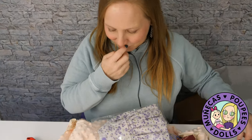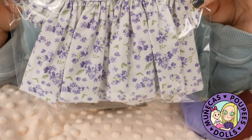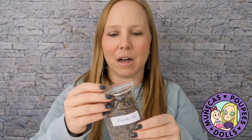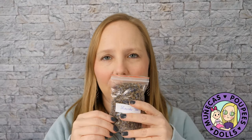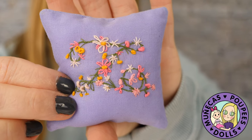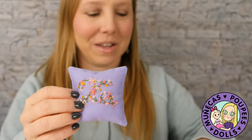Okay, so we got some candies. She's got an extra dress in purple, which is my favorite color, of course. Oh, she sent me some lavender tea. She sent me some of this last time, and I love it. You just steep it. Sometimes I add it with the Earl Grey, and it's so good. Oh, I love it. The smell is incredible. And she sent me a lavender pillow. Oh, y'all, this is why I love unboxing her dolls so much. I can't even describe to y'all how amazing the smell is. It's so good. Okay, I think I know what this is, so we're gonna save it for a minute.